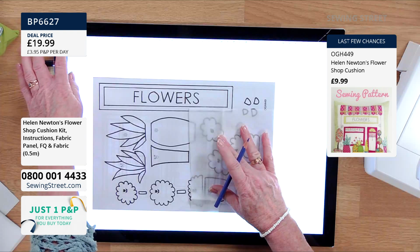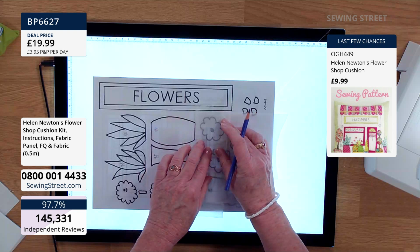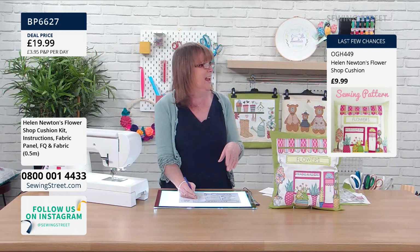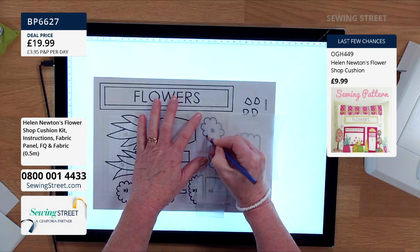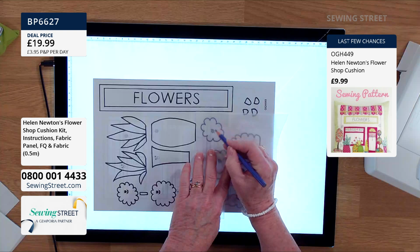What I'm going to do, and what you want to do, is transfer the pattern and trace it through, with the paper side of the bonder web upwards. The other side has the glue on it. And then I just use a crayon, because it doesn't matter. You just draw around it, and don't worry about the thickness of the pencil. That really doesn't matter.